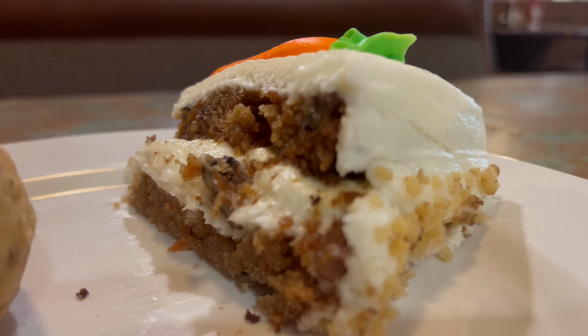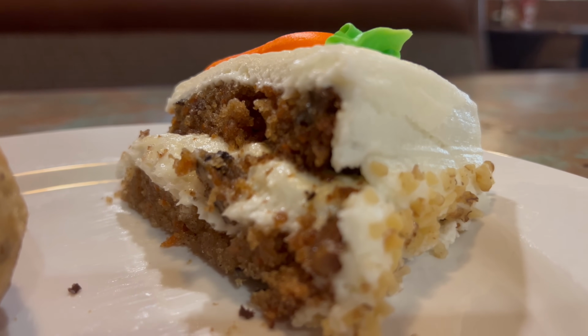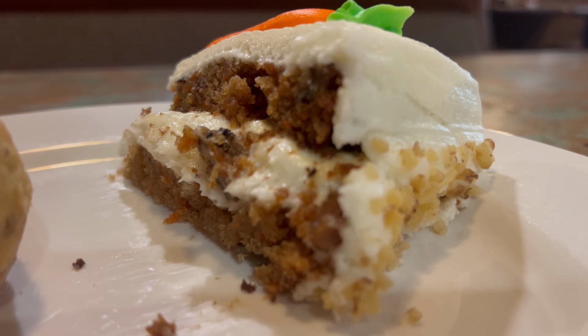for a store-bought cake is much more hard and much more rigid. A very nice sweetness coming from that cream cheese frosting, and a bit of a nutty sweetness to this cake as well. A tasty carrot cake here, I do like this one.